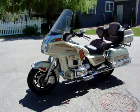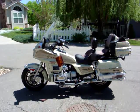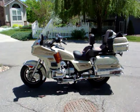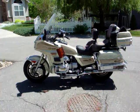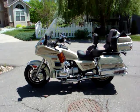So I'll leave you with a nice side shot of this bad boy, and I'm asking 3,500 bucks. I will trade. I can't believe I'm saying this, but I'll trade for a KLR 650. Did I just say that? I must have done. See ya.